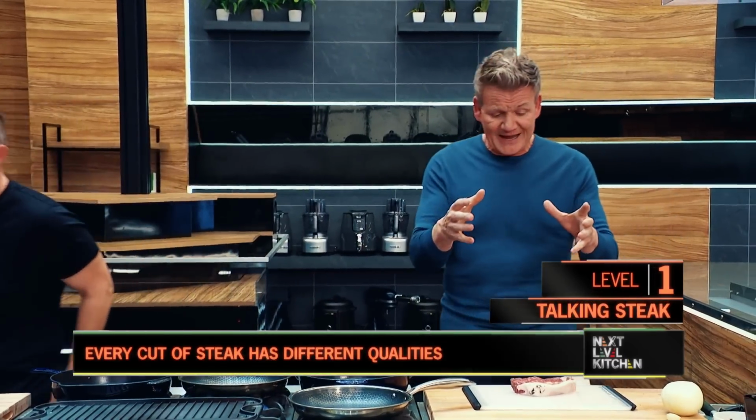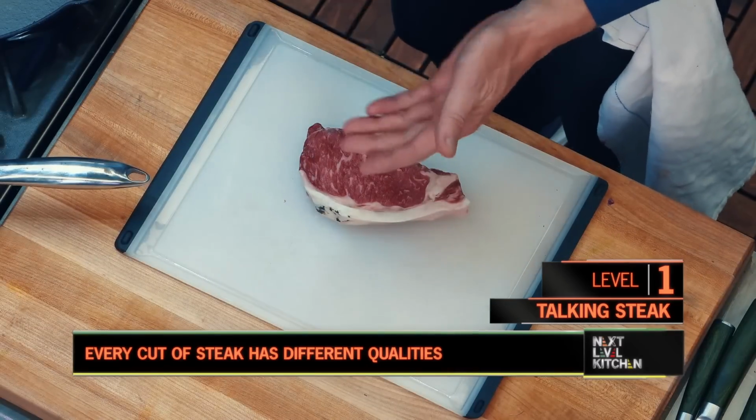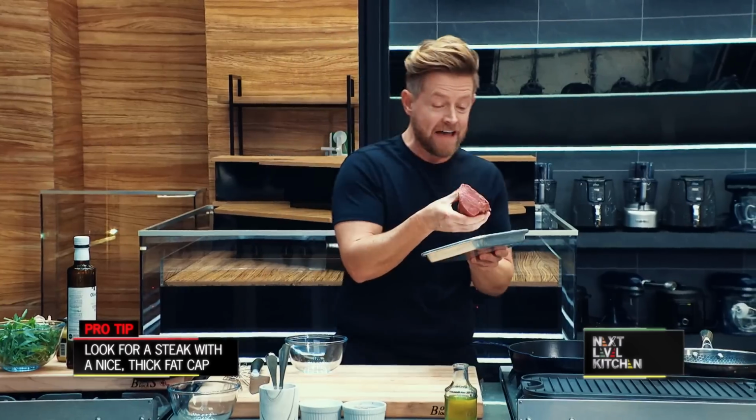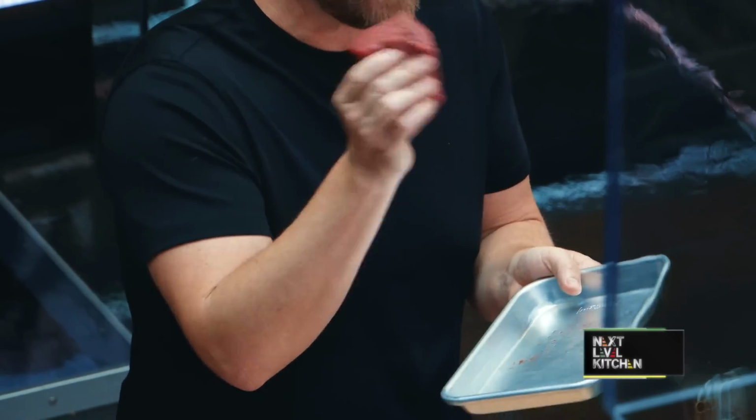So I'm going to use a strip loin, a beautiful strip loin, and I'm going to use that fat to help render the onions and slice it at the very last minute. What are you using, Rich? Man, I love fat. Fat is flavor, but I'm going to use the leanest piece. I'm going to use a filet mignon, and I'm going to make a homemade aioli with it.